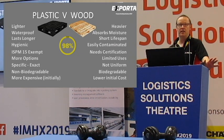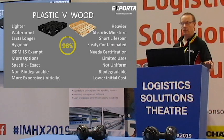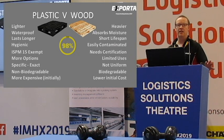Plastic is very hygienic. You can have specific pallets for hygienic usage, for pharmaceuticals and food industries, where they can easily be cleaned and kept free from germs, whereas wood is a natural product. It can be easily contaminated. It can have insects, it can have mold and various things, especially if it's been subject to weather.